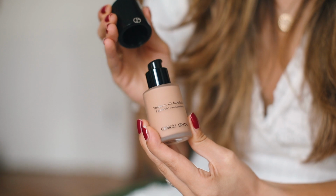An absolute favourite foundation of mine is Giorgio Armani Luminous Silk. This is a foundation I have loved for years and years and years. It just provides that absolute flawless, perfect skin base. You can see how easily it blends into my skin. It literally just gives that second skin look. You can barely tell that I'm wearing it, but it just evens out my skin tone, gives me more of a glow, and it lasts really beautifully on the skin as well.